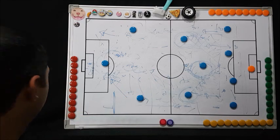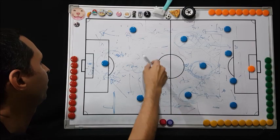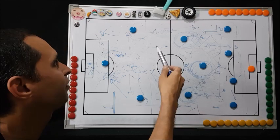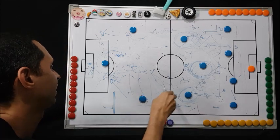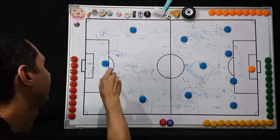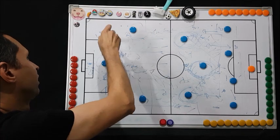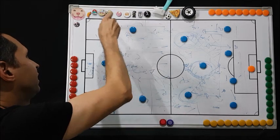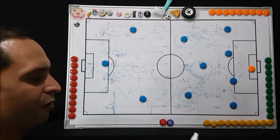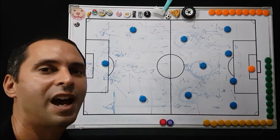Okay, but how does this team attack? We have mostly vertical players, and also we have Mancini, who has a vertical system for attacking. So basically this team is always going to attack in the direction where I put in the arrows, and it's going to be iteration after iteration.